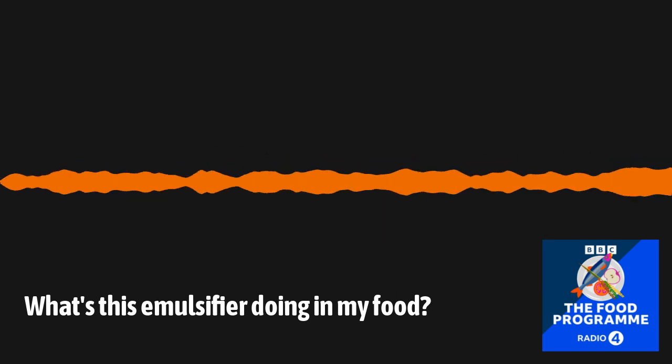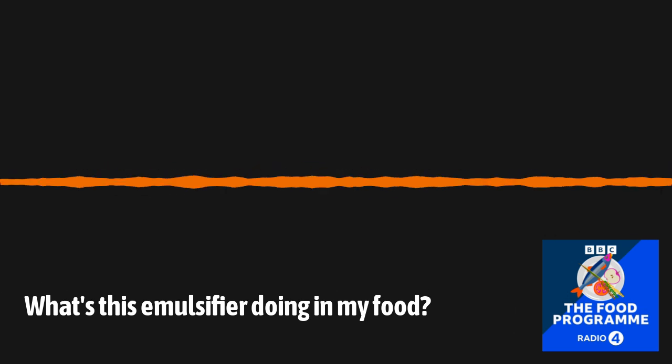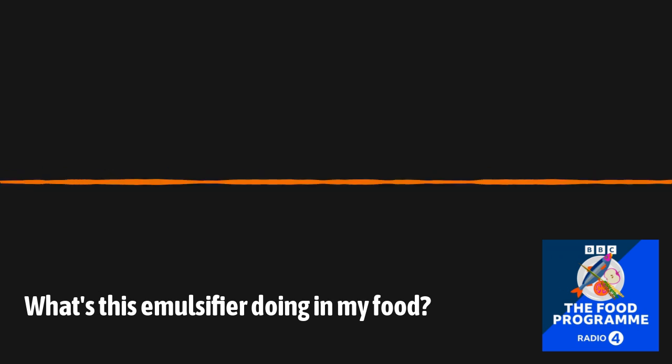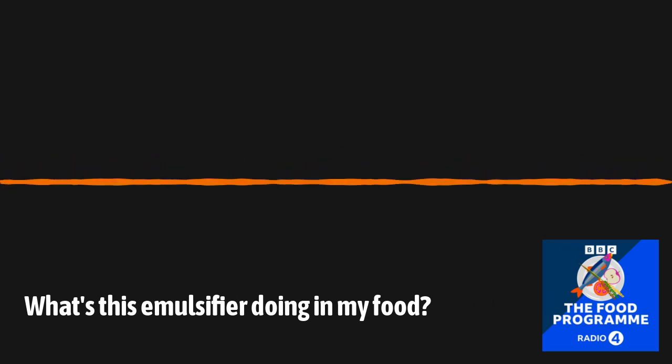Well, as well as soy lecithin, which many people have heard of, there's carrageenan, there's acacia gum, guar gum, agar, which comes from seaweed, carboxymethylcellulose, mono and diglycerides, polysorbates, ammonium phosphatide. These are just the common ones. And so understanding them is complicated because although you generally treat them as a group, they are often quite different in their properties. What's the problem with having them in our food? Is there a problem with having them in our food?